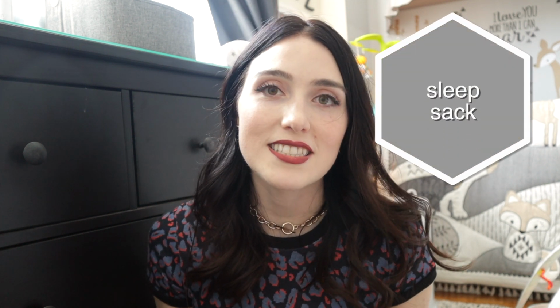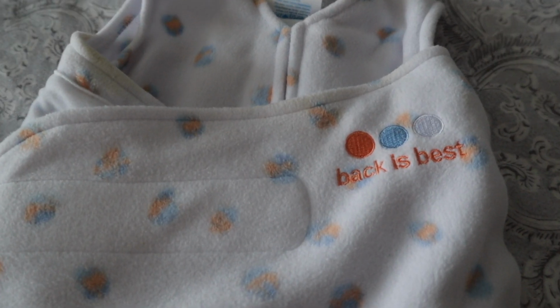This next product helped my baby sleep so much, and that product is the Halo Sleep Sack. So this is the one we have. It says on it, back is best, which is really great. On this swaddle, it's really great because it has a 2-way zipper, so you don't have to take the whole thing off of your baby when they're sleeping.